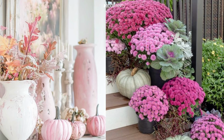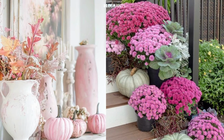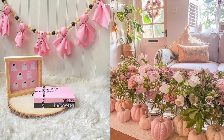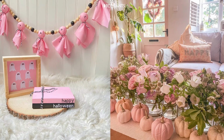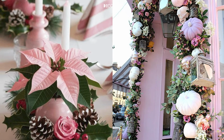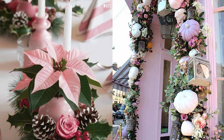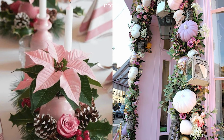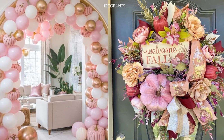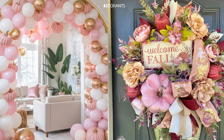Pink fall decor isn't about replacing the season, it's about reimagining it. It introduces a perspective that blends warmth with lightness, softness with sophistication. It takes the essence of fall, comfort, nostalgia, transition, and expresses it in a palette that feels unexpected yet entirely at home. This aesthetic speaks in whispers rather than shouts. It embraces detail, emotion, and personal style in a way that traditional autumn tones sometimes overlook.